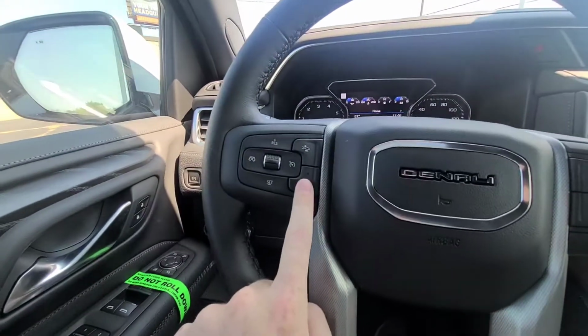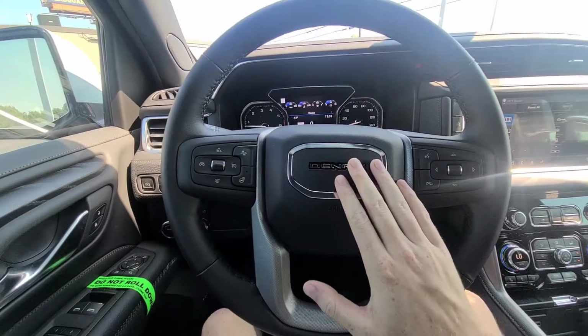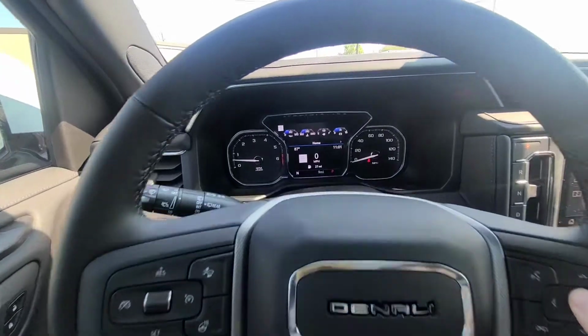Looking at our steering wheel, we do have a heated steering wheel, and you can click on that. We do have the big Denali badge in the middle of the steering wheel, as well as our controls over here for the center display.